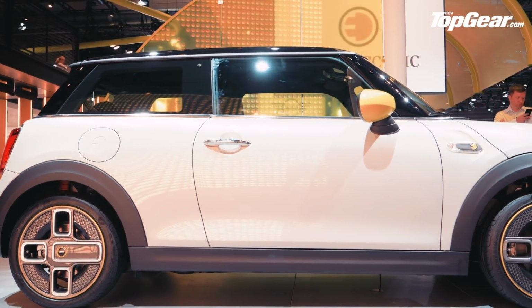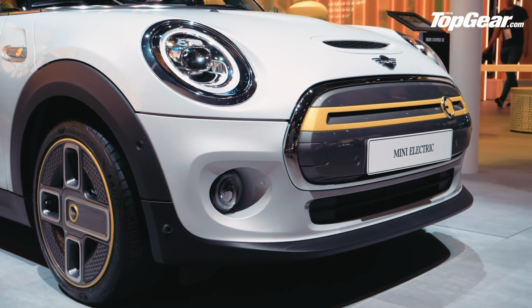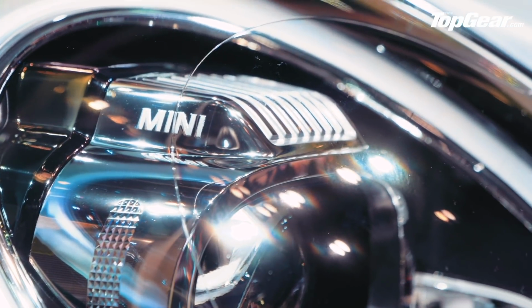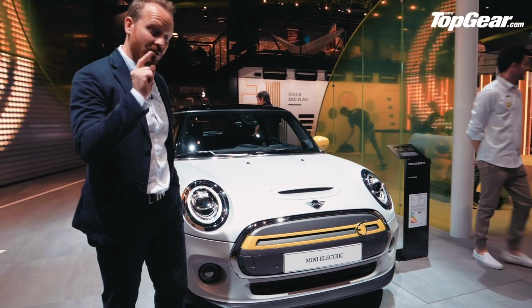But we've come quite a long way in 11 years. Technology has developed. The batteries no longer take up the back seats. This is a fully fledged mass production electric car. How can you tell that it's a Mini electric? Well, there are a few little giveaways.